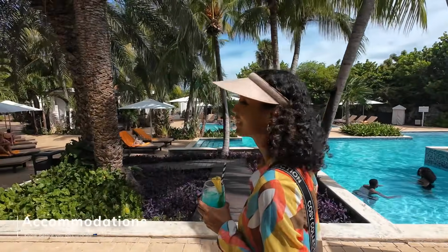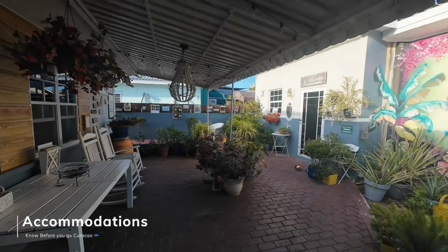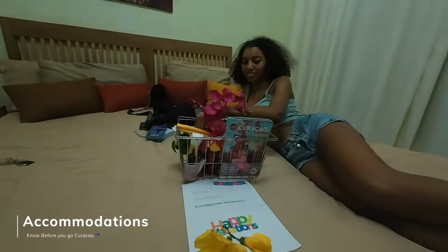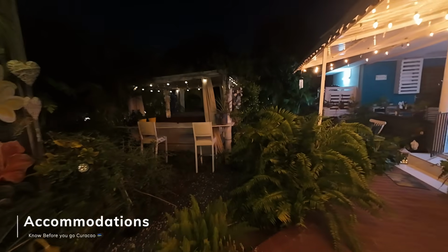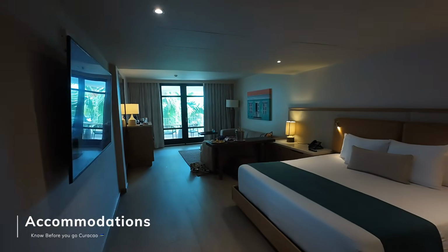We actually stayed in 2 different accommodations while we were there. Before all our friends came, we booked the Airbnb, which was outside of the capital city, which is Willemstad. Now this Airbnb was outside the city, but it was amazing, and the hosts were phenomenal. Because we had a rental car, we were able to easily navigate in and out there without the hustle and bustle of being in the city. But we also did stay in an all-inclusive resort in Willemstad, which is the capital city.